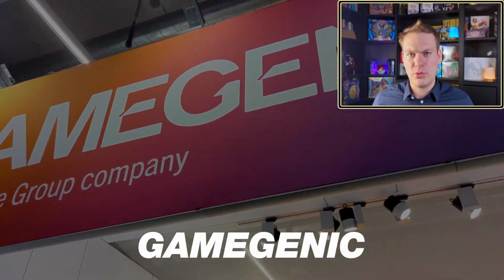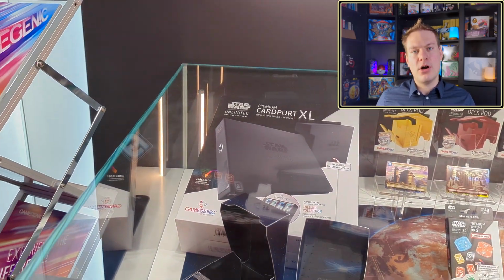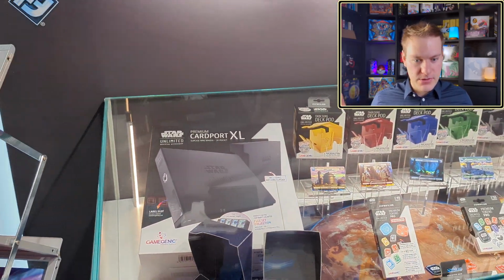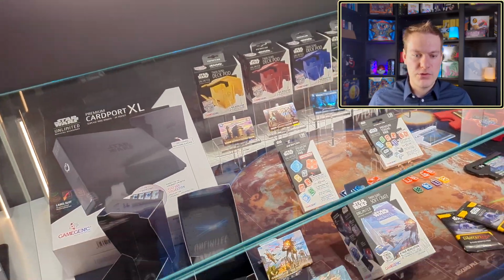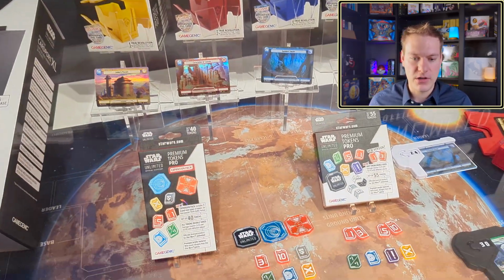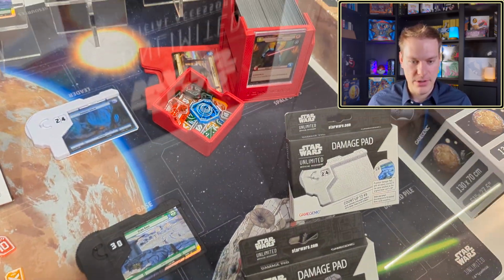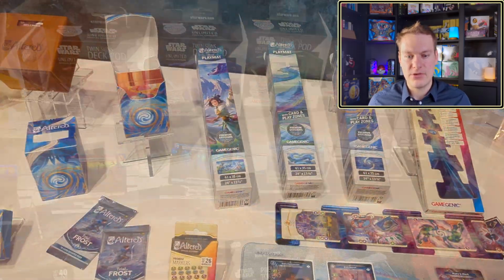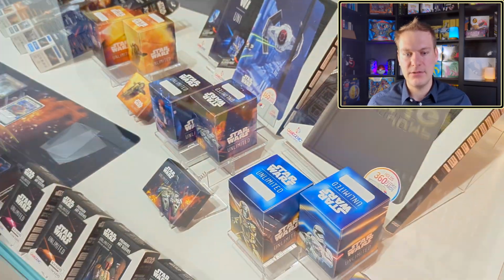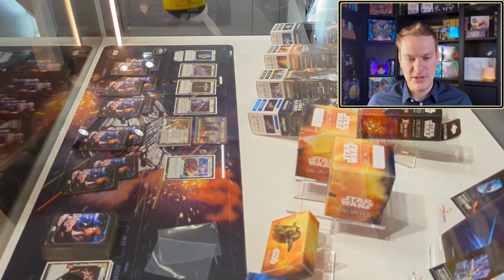Gamegenic, I was not super aware of the name itself, but of course had seen their products. They make all sorts of cool deck boxes, etc., accessories for card games and trading card games, such as, you can see, Star Wars Unlimited. And they make this big XL extra large cardboard box that holds all your stuff. And this is such a nicely laid out set, by the way. They make a damage pad. They have other stuff. They also make official resources for Altered, a game I haven't played, and even more here for Star Wars Unlimited. I love that they lay all the game accessories out like that.